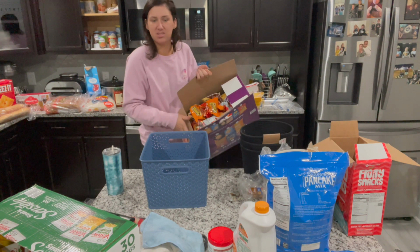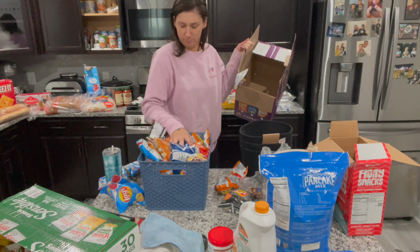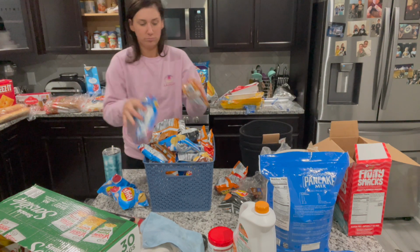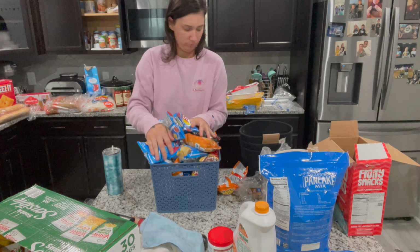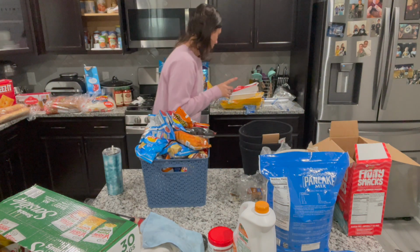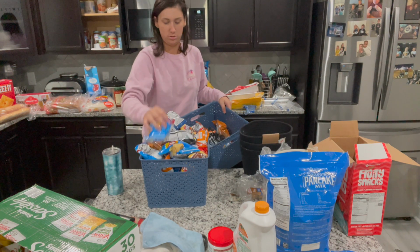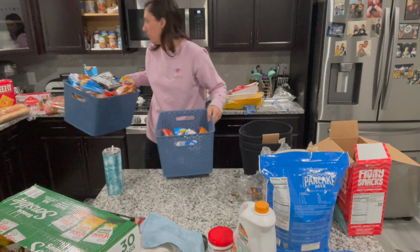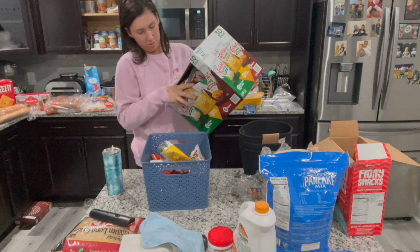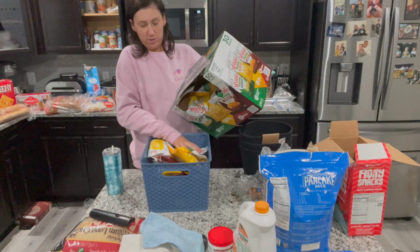Does anyone actually eat the Cheetos? Good enough. Actually, I think I'm gonna do, I don't know if it'll fit. Right here. These are the ones that I prefer my kids to eat. So I'm gonna have these on top.